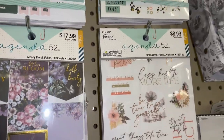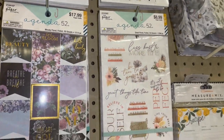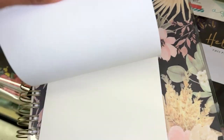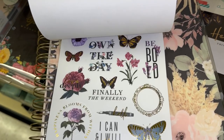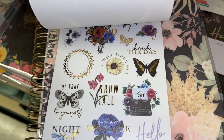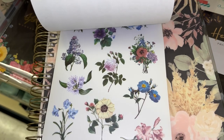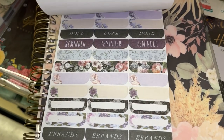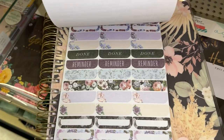Now, I want you to know the reason I'm flipping these sticker books so you can see behind them, because sometimes the sticker book behind a sticker book at Hobby Lobby is $8.99 and some are $17.99, the same exact sticker book. I have posted videos on Instagram about that. So pay attention when you go up in Hobby Lobby.